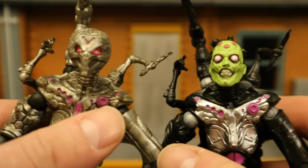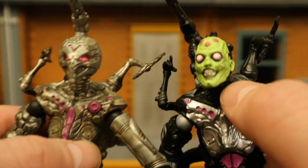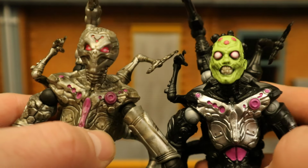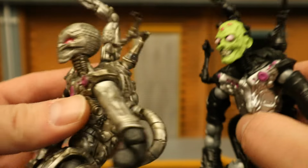Obviously, their heads are completely different. This one has a robotic head, and this one has sort of the interior part exposed. They both look absolutely excellent. Very nice job. You can see the arms exactly the same, different paint job.